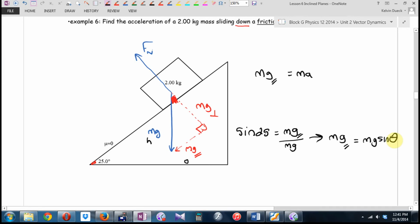Are you ready? mg, two lines is sines. If you're looking for a stupid way, if you want to memorize it. Or you can just derive it every time. mg with two little lines, which is my symbol for parallel, is sines. I've given you the general one, the generic one, the one that'll always work. What is theta in this particular question, Nate? 25 degrees. Okay, so I went generic on you over here.